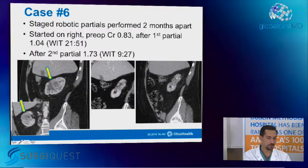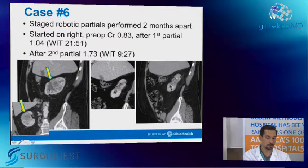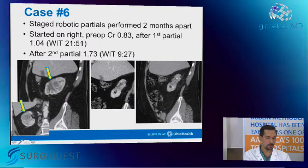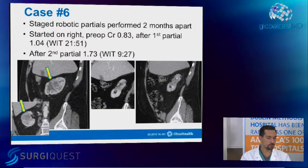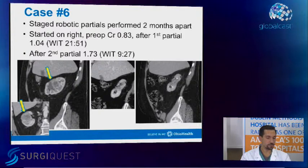So he had this large, very central tumor, but there was still a lot of good kidney above and a lot of good kidney below, and you can see on the excretion phase that that's functioning kidney. It's just got this big scar in the middle where this tumor used to be. So we did the right one first. Pre-op creatinine was 0.83. After the first partial, he was only 1.04. The warm ischemia time was about 21 minutes, 51 seconds.